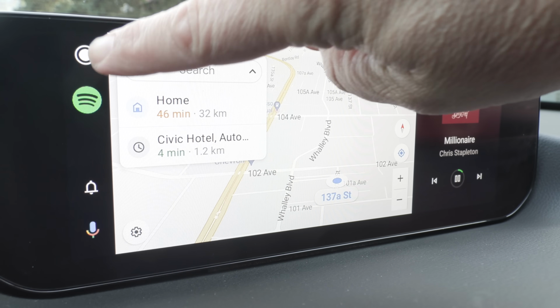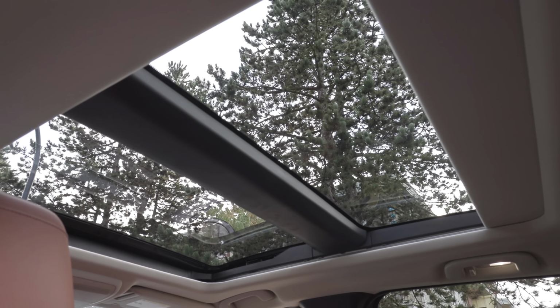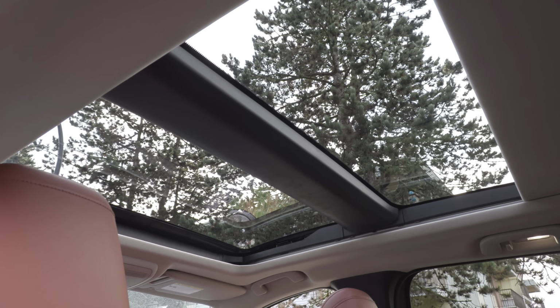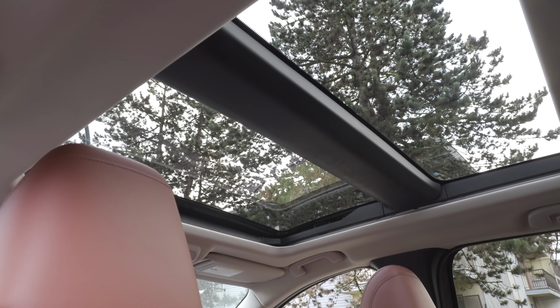And you'll also notice that there is a beautiful panoramic sunroof. It is so bright in here. First one ever from Mazda. So I think that this is wonderful. And they listen to you. That's what you asked for.